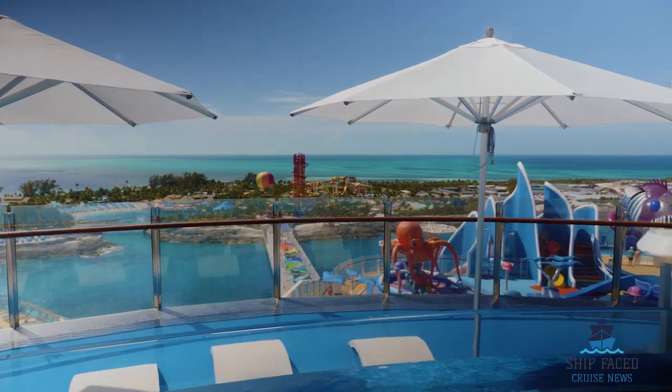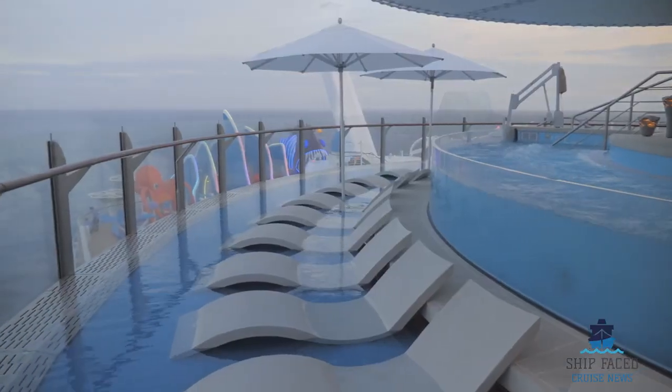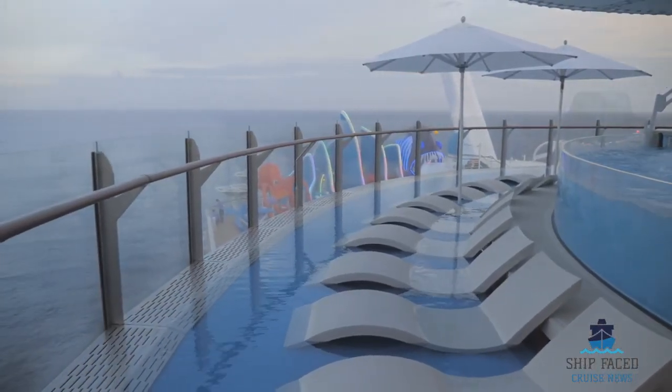Again, this is not my footage, this is from Royal Caribbean's press page, because the ship's docked in Perfect Day and I've never been there, so I'm very jealous.